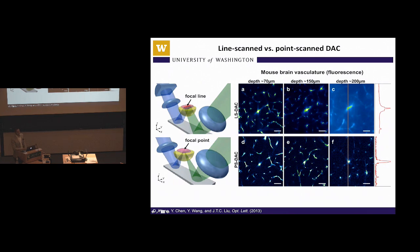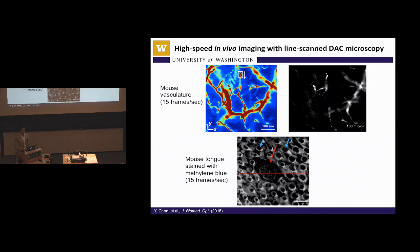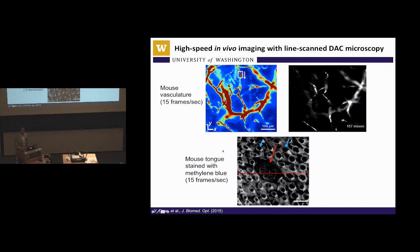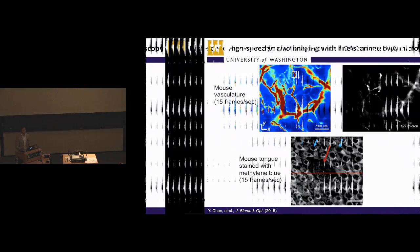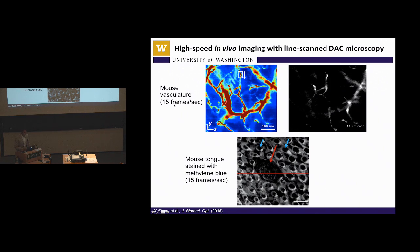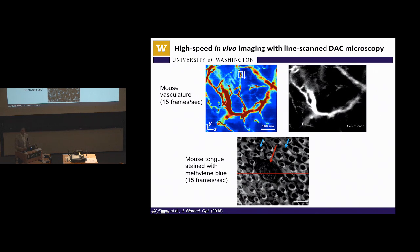And that's reflected in these images. You can see that the imaging depth of a point-scan microscope is deeper. But if you're interested in just imaging at the surface, you get comparable performance. And so with the neurosurgeons, they were really just interested in looking at the tissue that they could see in a tumor cavity at the surface and knowing if that was tumor or not. And so we felt like this would be a good approach. These are just some example images taken from a tabletop version of a line scan dual axis confocal microscope that we used at first. This shows ability to image at 15 frames per second.